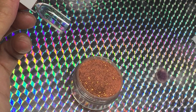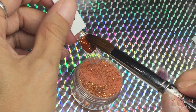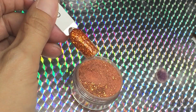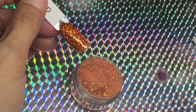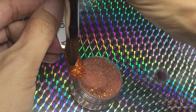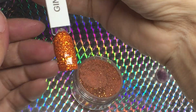Under this light, you just can't see how stunning that colour is. It looks like just an orange glitter, but it's not. It has tiny particles of really fine black glitter in it as well. It looked pretty cool. It made me think of gingerbread. I don't know why, it just did.